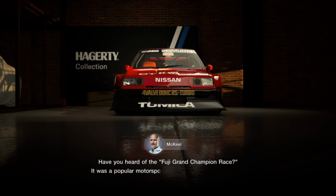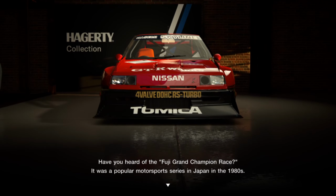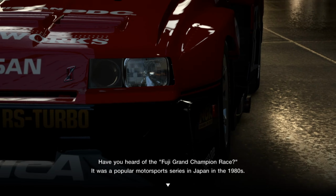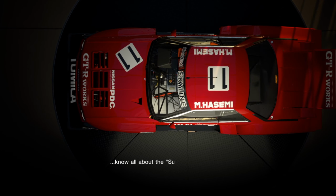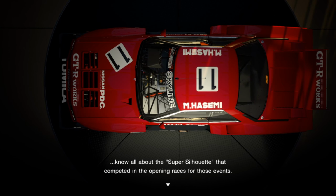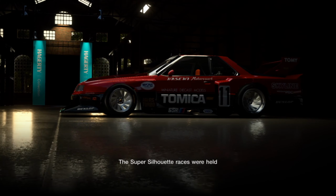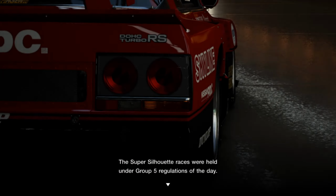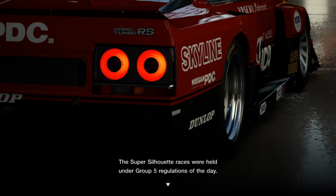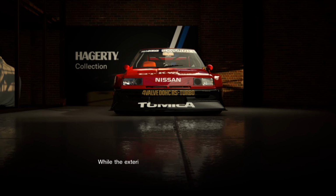Have you heard of the Fuji Grand Champion race? It was a popular motorsport in Japan in the 1980s. Those familiar with the event know the Super Silhouette competed in the opening race. The Super Silhouette race was held under Group 5 regulations of that day. If you don't know, you can search it on Google. The 1980s were awesome.